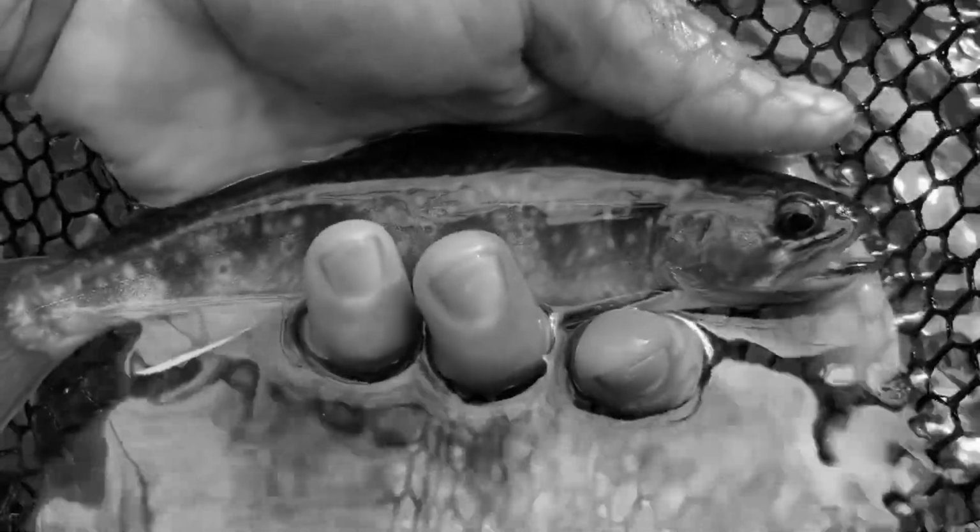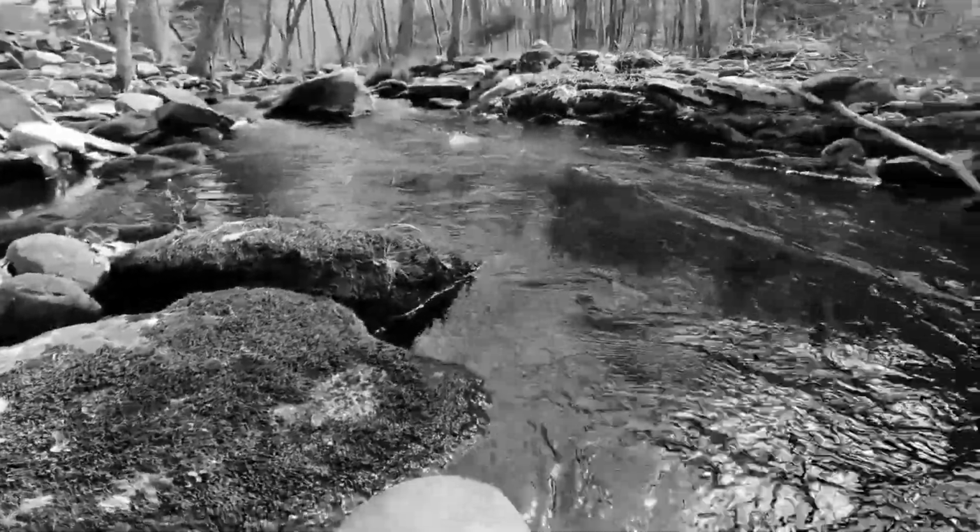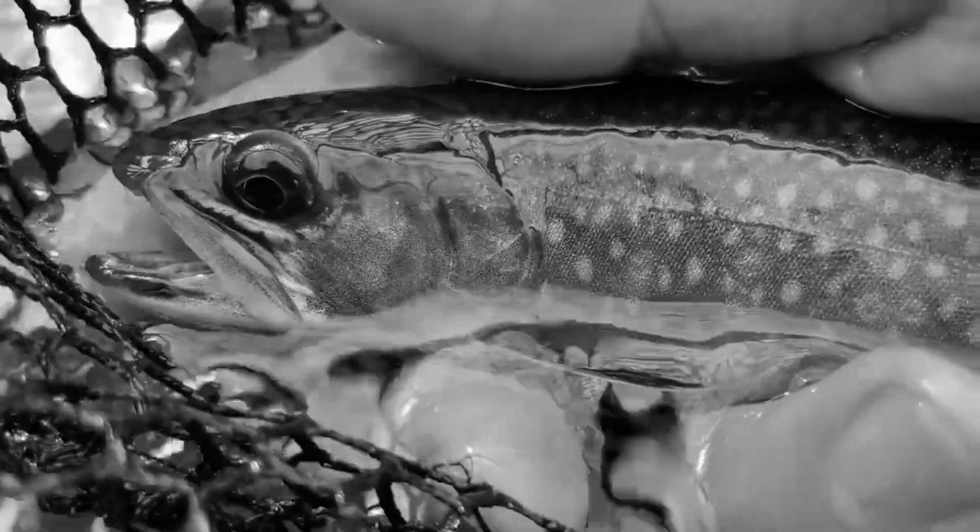Oh, got him. Finally got ourselves one here today. Got him. All right. This one's probably about 7 inches, which is not bad for these wild brookies, guys. It's really not. Got to do a couple fish, and it was an interesting experience overall.